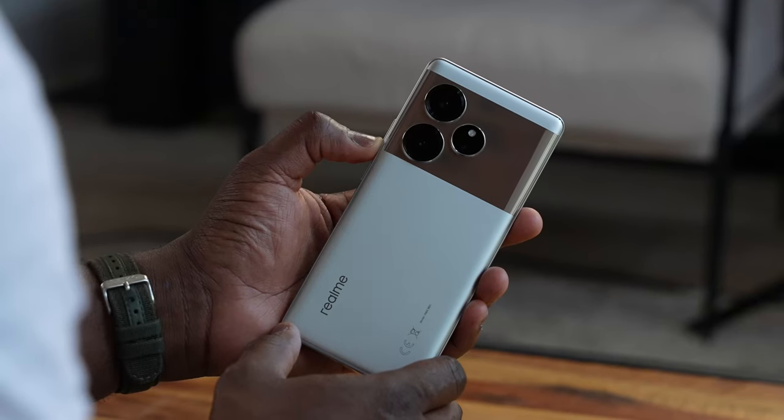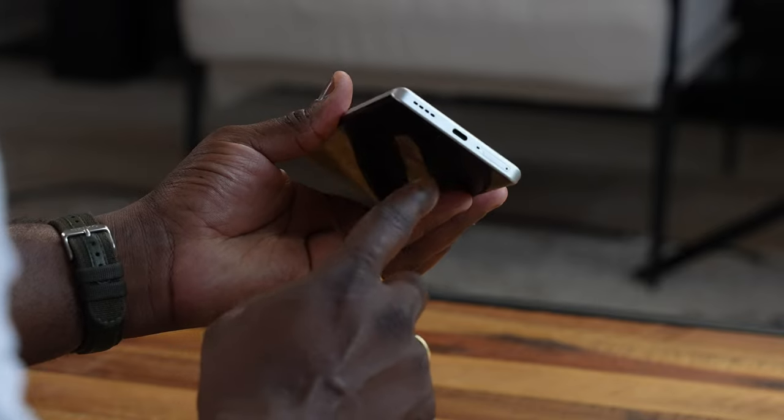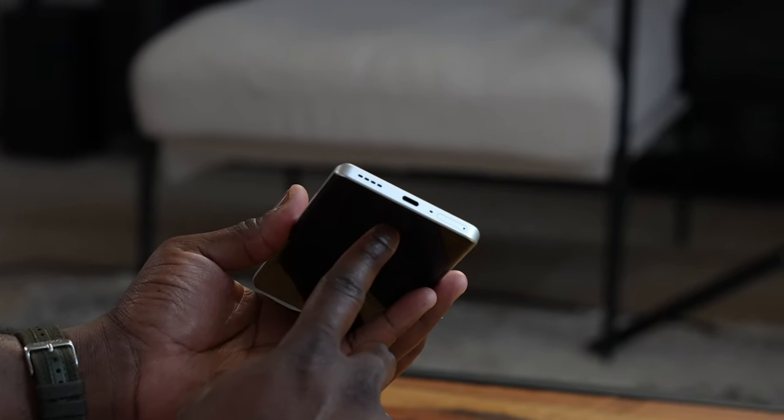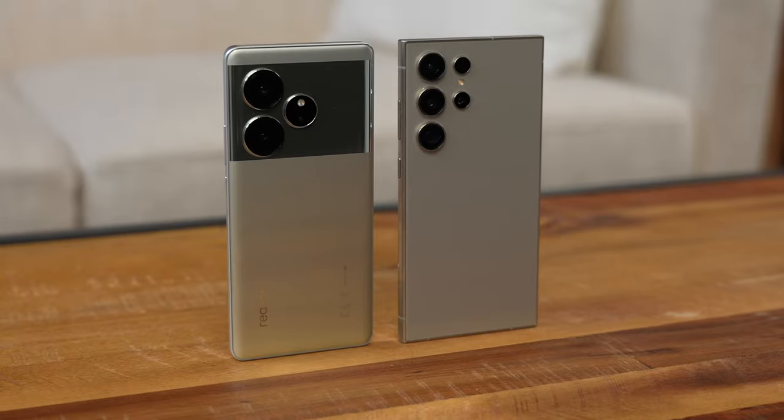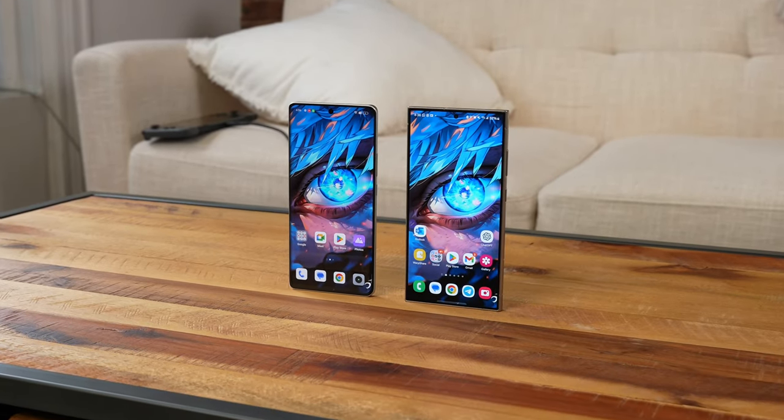Now, when we look at other ancillary things here, we do know that the Realme device has faster charging than the Galaxy, especially the 120 watt charger. It just does a better job. I don't have to even show you any testing because it is a faster charging speed on there. Now, the Galaxy has its own quirks that actually give it some advantages.